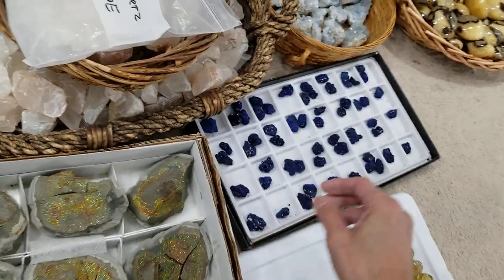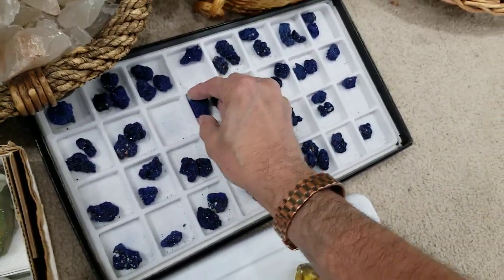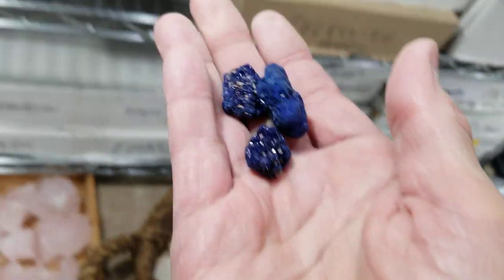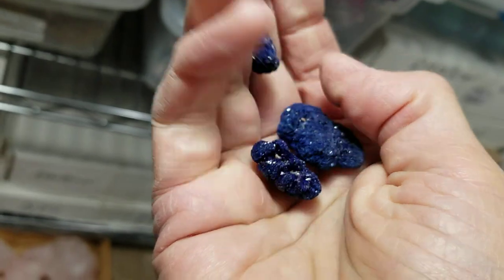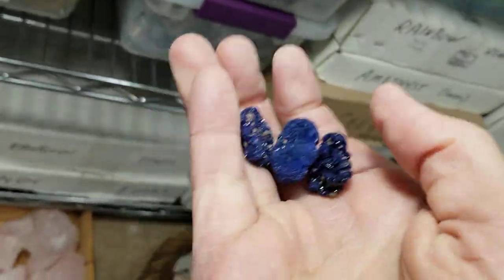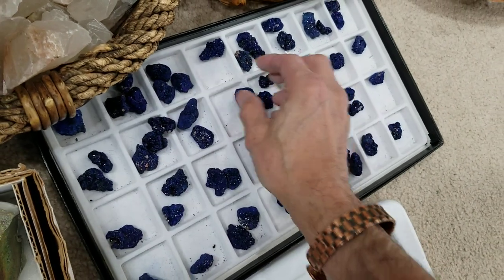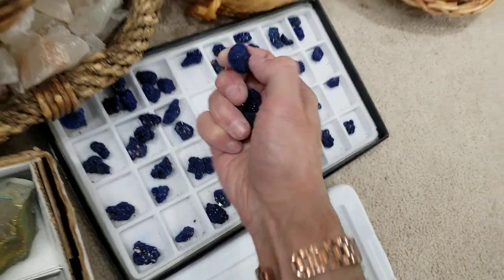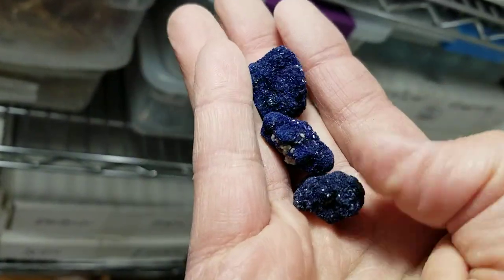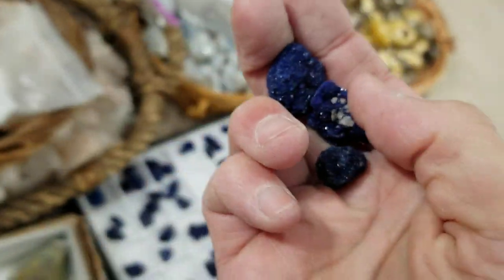Okay, next we have this azurite from Morocco. I wasn't aware that Morocco produced azurite until I found this. Look at these, look at the sparkle in these pieces. I'm going to grab a couple more just so you can get an idea of the general sparkle nature of these guys. Look how sparkly they are. Just gorgeous. Kathy's actually made some beautiful pendants out of some of these. So we're going to put these back here.